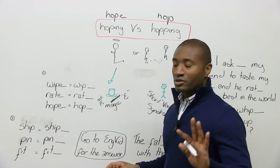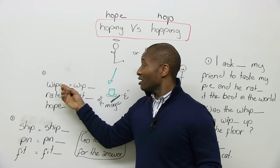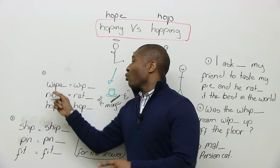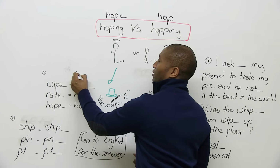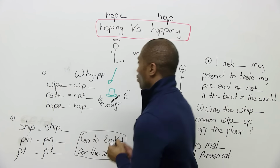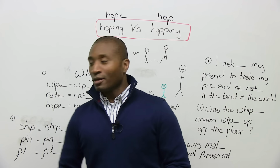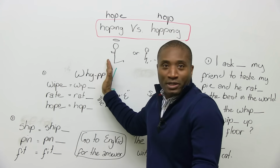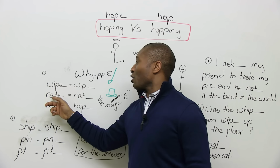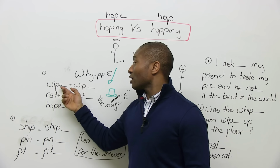So here's how we change it. Because we know this E helps to modify this, we have to drop the E, okay? Because it's actually silent. We say wipe, so it looks like this. That's what it looks like. Wipe, not wipey. Sorry, people from Brazil. No wipey, no wipey here. Okay, that's part of the problem. Nobody tells you this stuff, but I do. Okay, so it's not wipey or ratey or hopey. It's just hope, rate, and wipe.